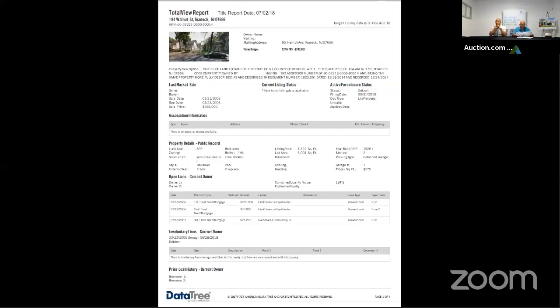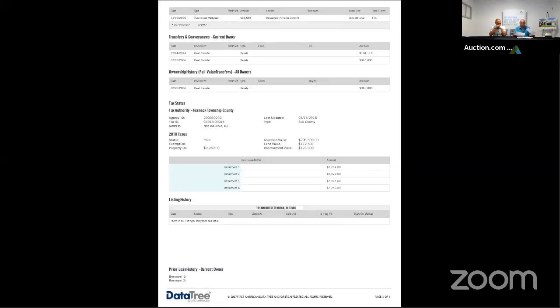Okay, it was bought in 2006 for $365,000, where they took a mortgage out for $292,000, and that would be the one they were foreclosing. The lis pendens was filed in 2016, so the only thing would be checking your taxes for the last 2 years, make sure they're paid up to date. Taxes being almost $9,300.